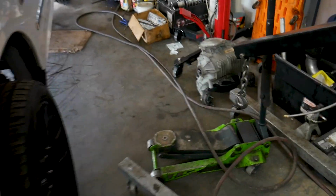Also, while I was gone, Gio was still working, getting Alfonso's, working on that one. Travis's Corvette got a new diff. As you can see, his old diff is right there, but the car is already gone. He is already picked up.